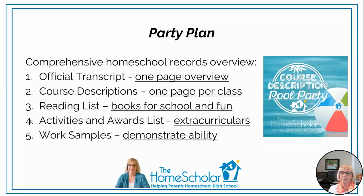So what does that mean for you? Your party plan is a framework, right? An overview. And so this is a list of what we're going to cover in our course description pool party. It is your framework, your party plan. Okay. Here's what we're going to talk about: one, the official transcript. That is a one-page overview of educational stuff. Two is the course descriptions. A course description is about one page or less per class, not more than one page per class. The third is the reading list that includes all of the books they read for school and for fun. The next is the activities and awards list, similar to an adult resume, kind of, sort of.